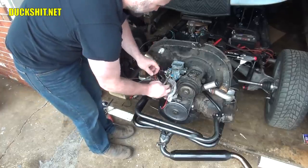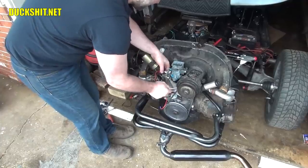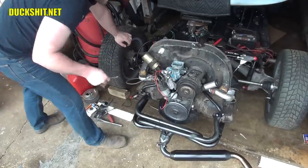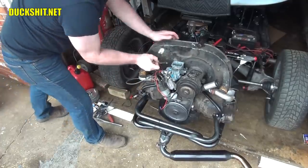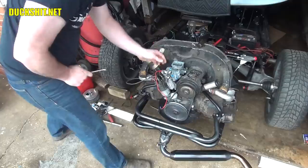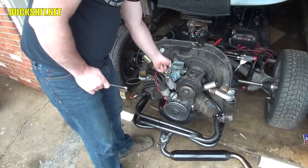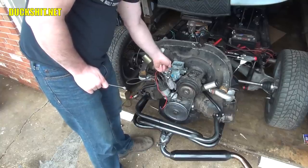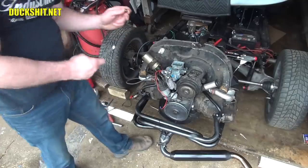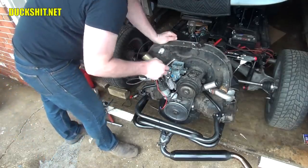Put this under here. And once I remove the plug on the side of the carburetor here, that's going to drip out the little bit of fuel that's still in here. It's not much, but anyway, it's going to make a mess if I didn't put a rag underneath it. Right, here it goes. Well, that wasn't hardly anything at all, actually.